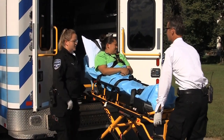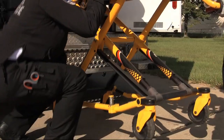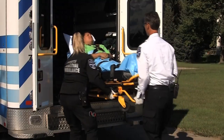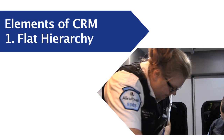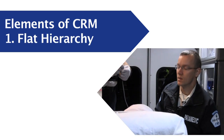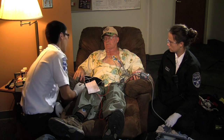Let's dive into each one of the elements of crew resource management so we can identify what kinds of behaviors lead to safety and better teamwork. The first is a flat hierarchy. Now, this doesn't mean that we lose our seniority or our rank. In fact, CRM has been implemented all throughout the military, where rank is extremely important. What it does mean is that everyone has equal responsibilities and rights to speak up if there's a safety concern.